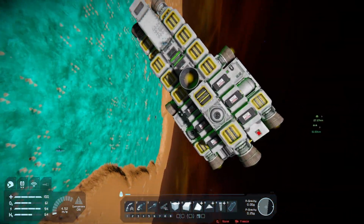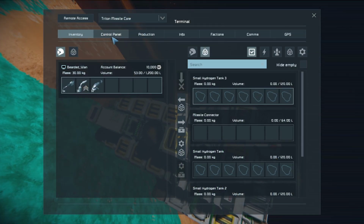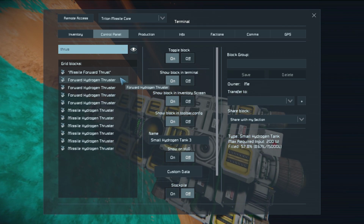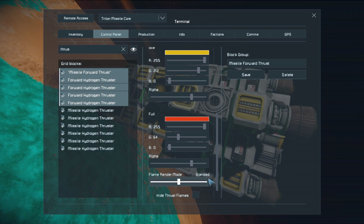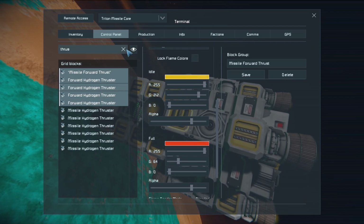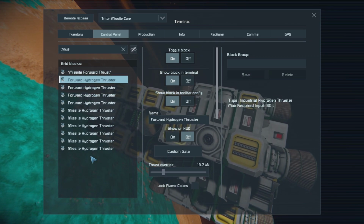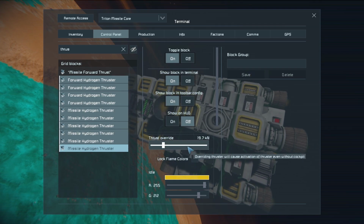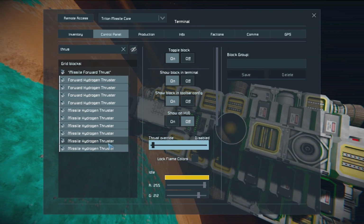I'm not dampened, that's why. There we go. Okay. Control panel. I wonder if my thrust didn't get all the way done. Let's do this. We'll do all these thrusters, and we'll just make sure. Yeah, look at that, my thrust override. Okay. Down we go.